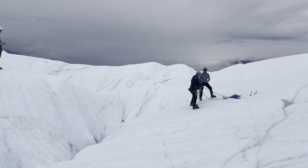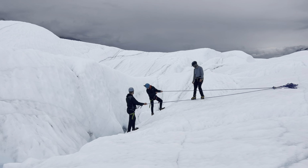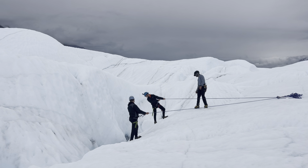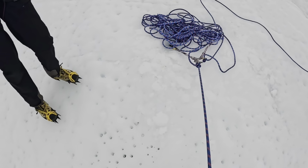Our guides hooked up some lines so we could walk down and look deep into that, looks like a little crack, but it's called a moulin. It was about 30 feet down and we could look and see into that space.